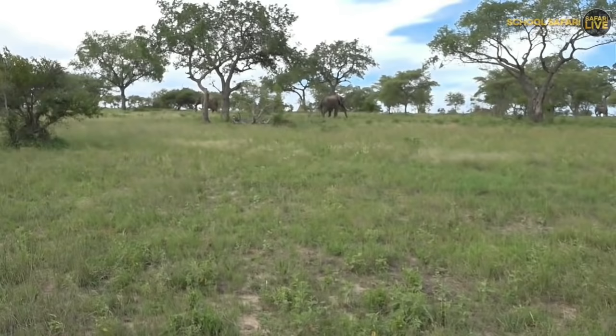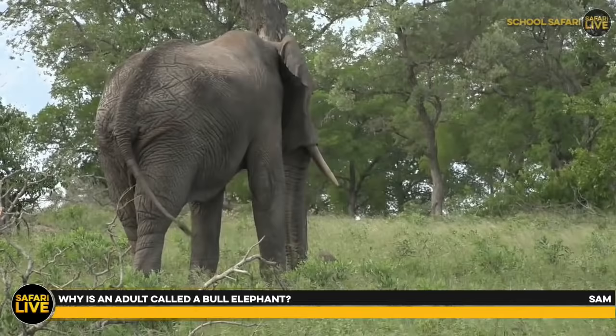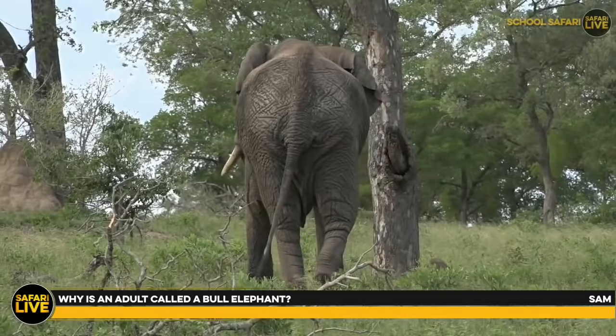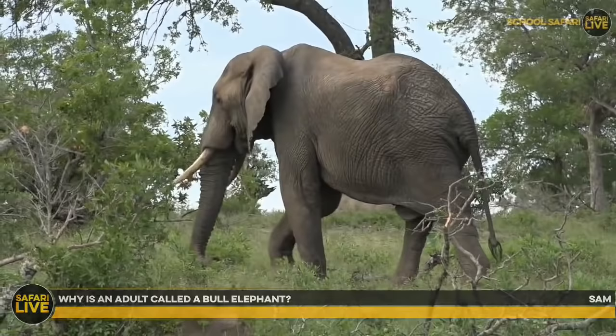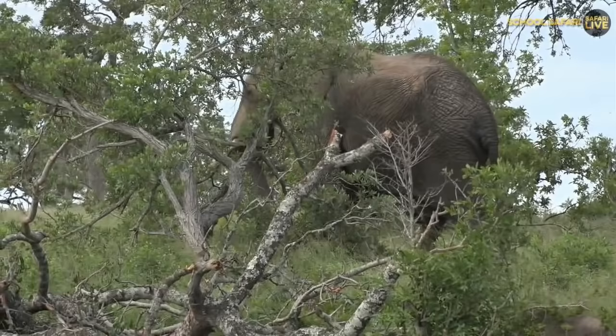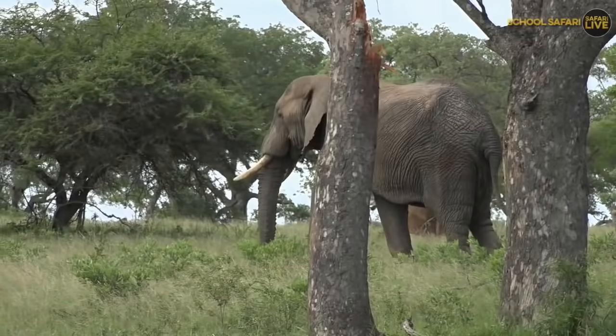Sam, I don't know what the reason is an elephant male is called a bull elephant. I think with large animals, most of the large animals, the males are just called bulls. I don't know if there's a specific reason. I don't think so, because if I think of many different species of antelope that we have around here, the larger antelope, the males are known as bulls. I think it's purely a herbivore term. It's definitely not used in terms of predators or anything like that. So maybe just a large herbivore.